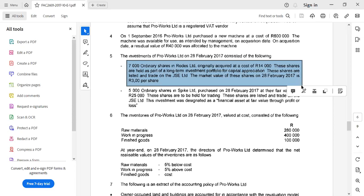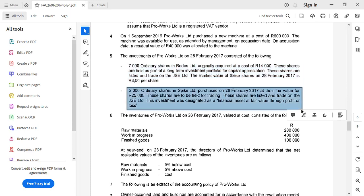Because this is a long-term investment. Then the other one, 5,000 ordinary shares in Spike Limited purchased on 28 February 2017 at the fair value of 25,000. These shares are to be held for trading. So these ones are current. Is that right? Yes.